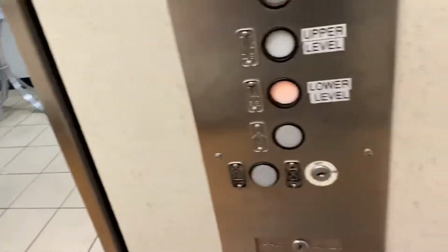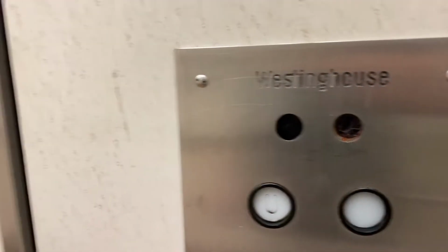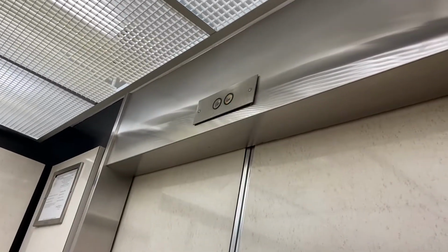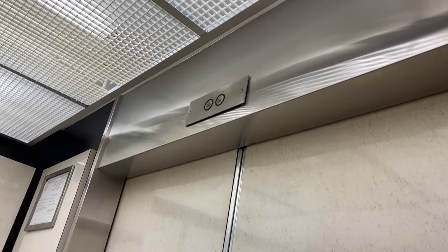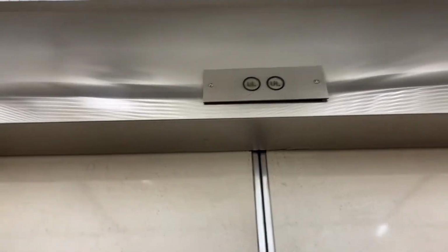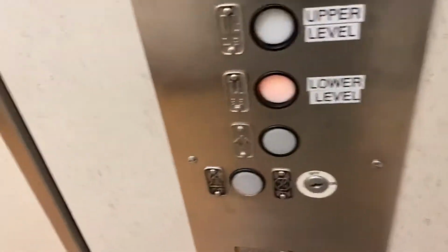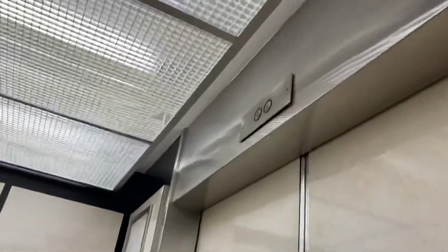And there is no door close button, only a door open button. This is Westinghouse right there. Four thousand pound capacity, 100 feet per minute. So this thing goes quite slow. Not gonna lie. Too bad I didn't get to see the one in Sears, but someone did film it.